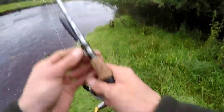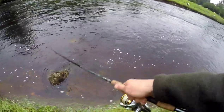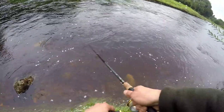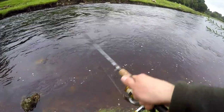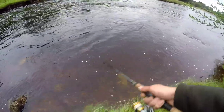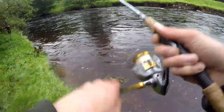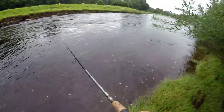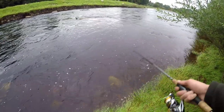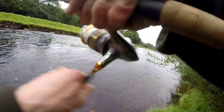Look at this tree here. Oh yeah, hello. This might be a fishy area. And just let the current take it back. Fish a bit of further water. Oh, fish! Fish, Jack!